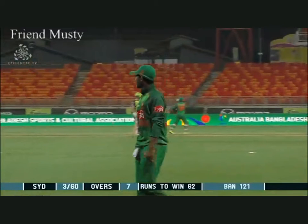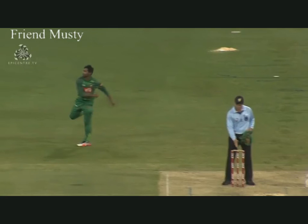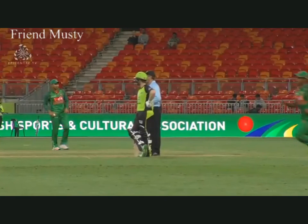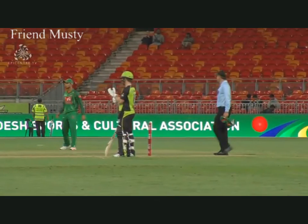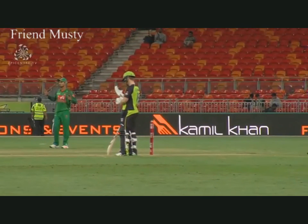The score for the Sydney Thunder, 3 for 60 off the 10 overs, 63 required, and it's starting to get a little bit tight here. Nick, welcome along. What have you thought of the game so far? Oh, it's been fantastic. It's been a fantastic atmosphere, a great turnout, the crowd, particularly by the local Bangladesh community. And yeah, it looks like we've got a go on our hands.